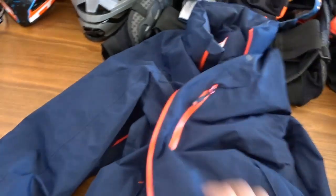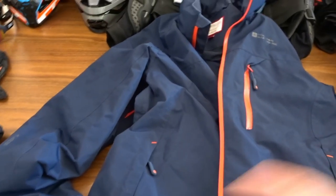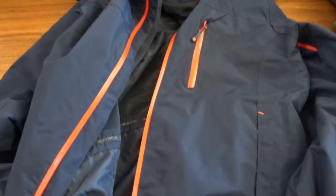This jacket. It's a Mountain Warehouse jacket, and I've ridden this in some serious stormy weather, heavy rain on my e-bike to work. I've not worn it on my dirt bike yet. It's a large. I'm about a medium. So this fits over all my gear, and it's about £30, and it's so waterproof.